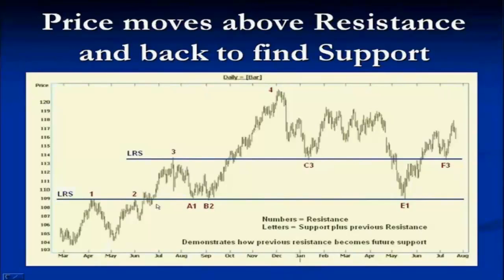upward movement. Another way that we can see that is that we have a low here, and we have a low here, and we have a low here. So as long as our lows are getting higher, that's a really positive sign for the stock as well, and reinforces that this stock is likely to continue in the uptrend.